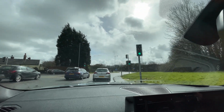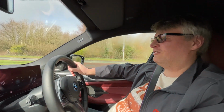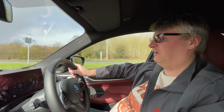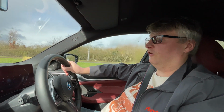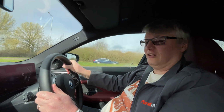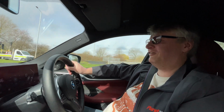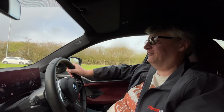Ooh, an S4. Listen to the rasp. It's so nimble, it's so agile. You can throw it around for fun, which says something for the weight of this car and the size of it. It's just on the money. Yes, fantastic driving experience.